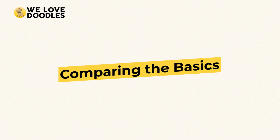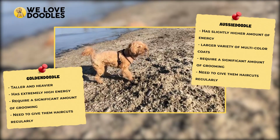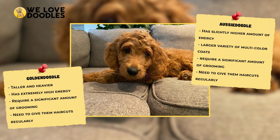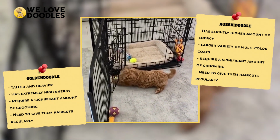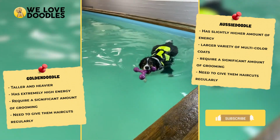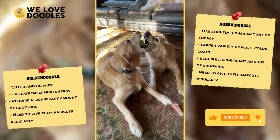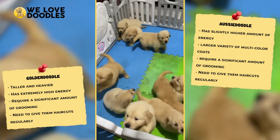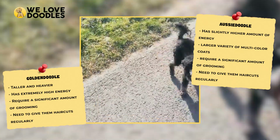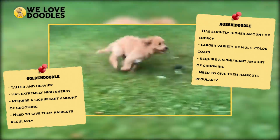Comparing the basics. An Aussiedoodle and a Goldendoodle both share the poodle trait, making both of them generally non-shedding and a great option for those struggling with dog allergies that don't want to go without a furry companion. The Australian Shepherd and Golden Retriever parts of both hybrids are the real difference here, and so in some ways it comes down to whether you want a herding type of dog or a hunting one as well, since those traits will affect the personality of the Aussiedoodle and Goldendoodle too.